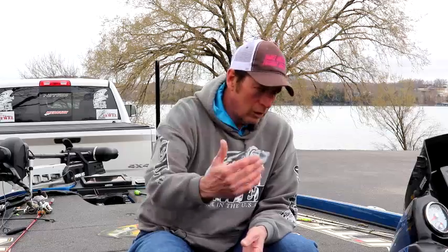Again, these fish have been in that 8 to 15 foot range, seems to be key. Move a little bit shallower if you've got wind and cloud cover, a little bit deeper if it's sunny. So keep that in mind.